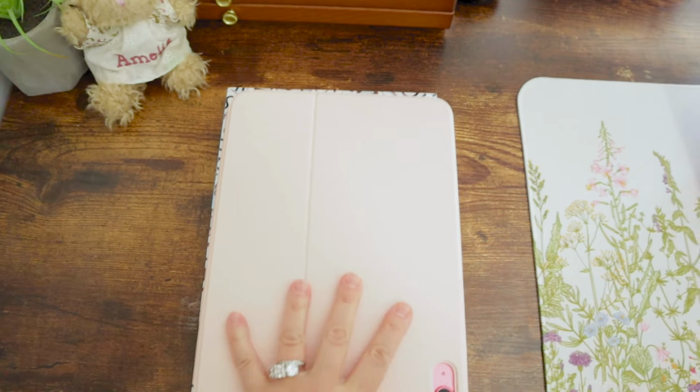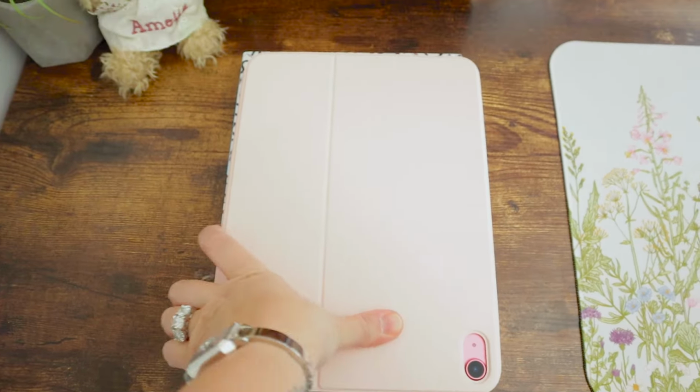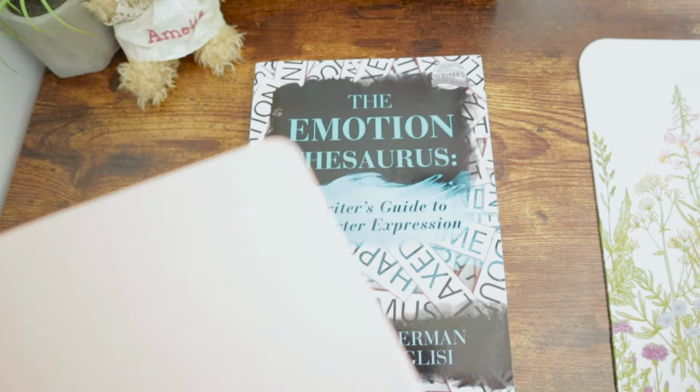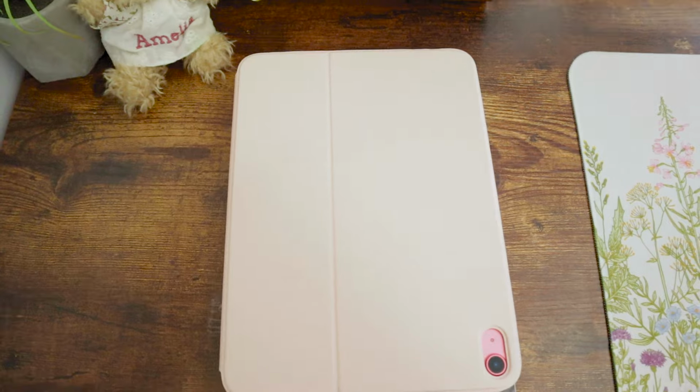Further on the desk, I have my iPad. I use this for children's book illustrations. And then I have the Emotion Thesaurus out right now because I find it very helpful when I'm drafting, when I can't think of ideas for how to express emotion.